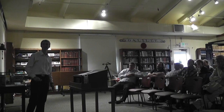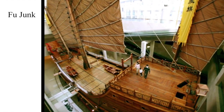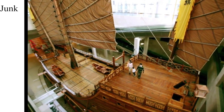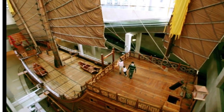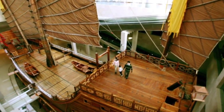Oh, wow. So here's what it looks like. As I said, it's kind of hard to get a full impression of the scale of this vessel, but this is the deck of the vessel. And here is the upper portion of the vessel, below which are the captain's cabin and some other facilities in the lower floor.